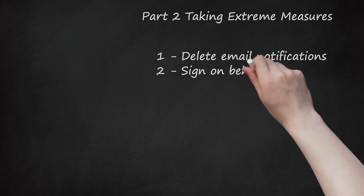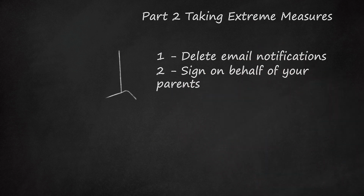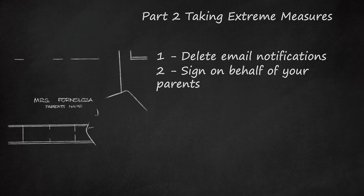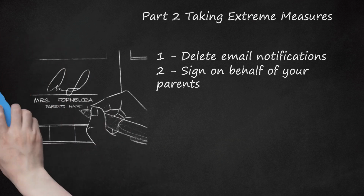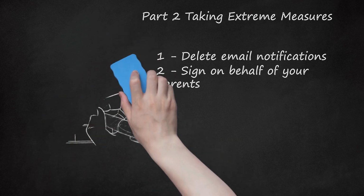2. Sign on behalf of your parents. Parents are sometimes required to sign and send back report cards, and this is meant to ensure that the parents are aware of how their children are doing in school. For a school that does require a parental signature on a report card, you can't just hide the report card from them and hope they don't find out. Forging the signature of a parent without their consent is often considered fraud and is usually illegal. You can also try signing your own name in a creative way and hope that your teachers don't catch on.